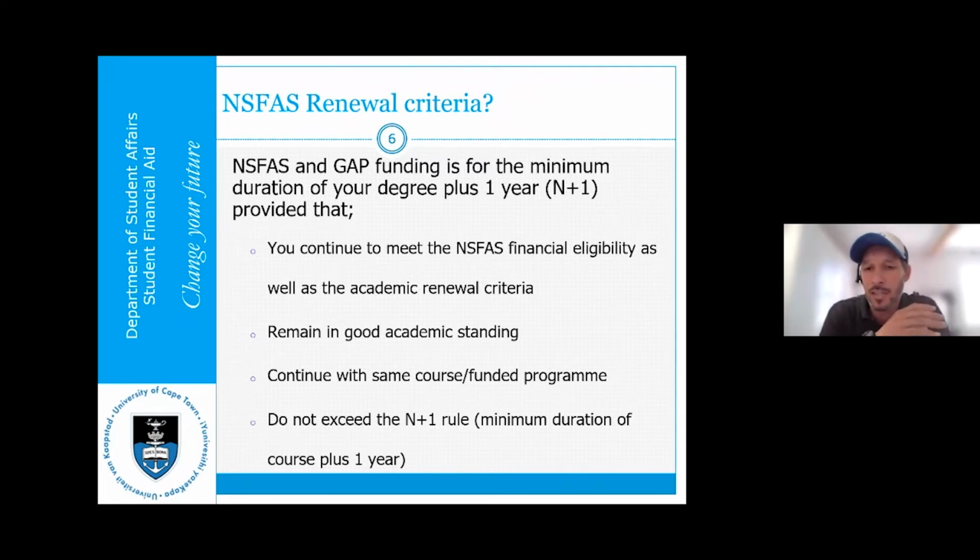There's a criteria which you must meet every year. So you need to pass a certain number of courses in order to renew your funding for the following year. Okay. You must also be doing the same course.